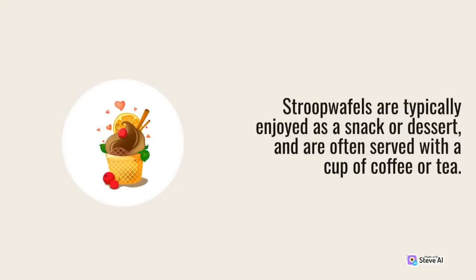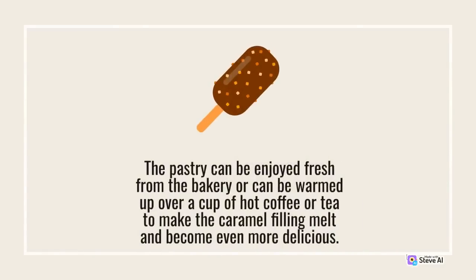Stroopwafels are typically enjoyed as a snack or dessert, and are often served with a cup of coffee or tea. The pastry can be enjoyed fresh from the bakery or can be warmed up over a cup of hot coffee or tea to make the caramel filling melt and become even more delicious.